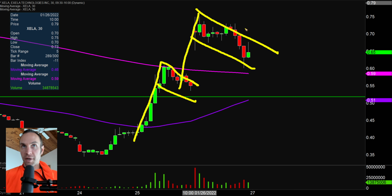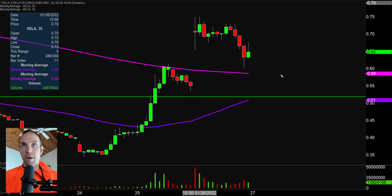So in all actuality, from a technical pattern perspective, we just have ourselves another bull flag pattern here that has formed, with the main area of support, though, now moving forward being that 200-period moving average, that pink line there, currently valued at 59 cents. So keep a close eye on that from a support standpoint.